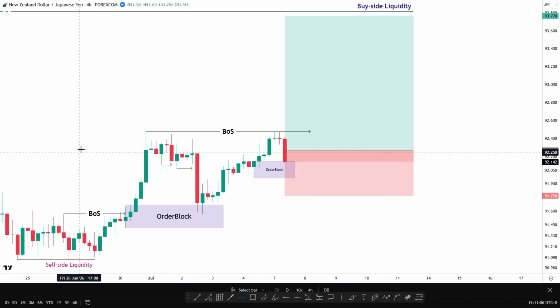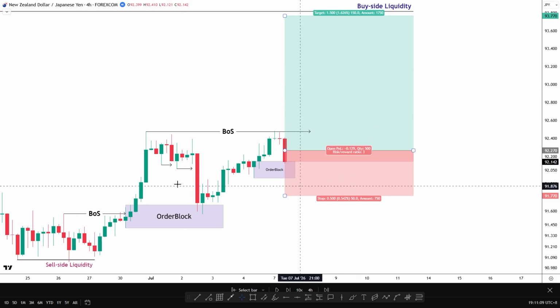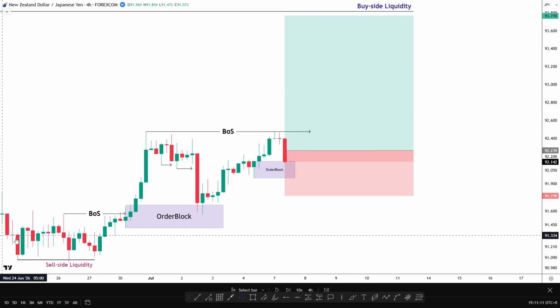So this NZDJPY trade is a little different. We held it for a full week, and every day it was open, the analysis stayed valid. Let me show you exactly why we held with confidence.